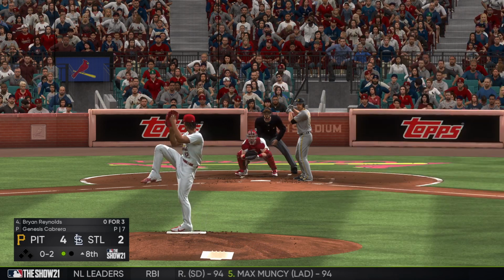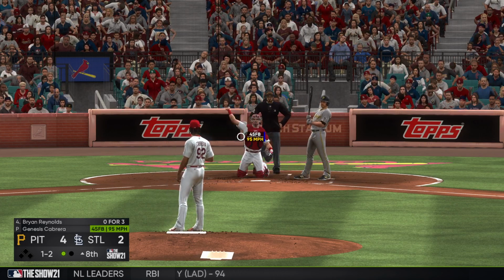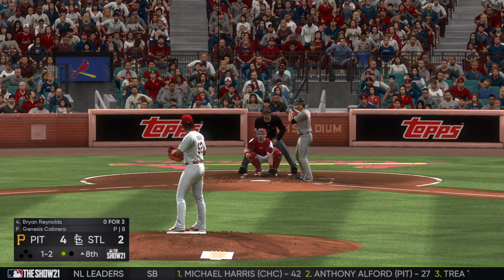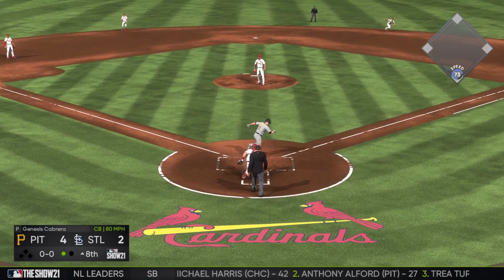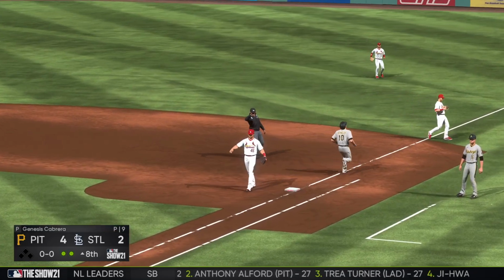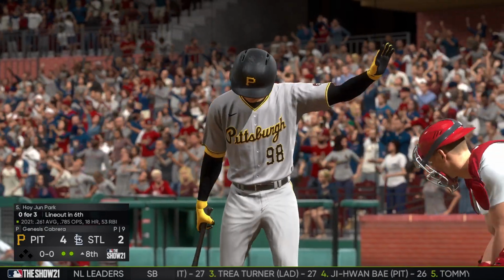Nothing in 2 count, and the pitch. There's a fastball well off the plate for a ball. Got him swinging in the dirt. Up with it, Murphy, and he makes the throw to first. Reynolds is retired. 2 down now.